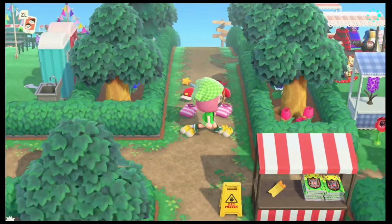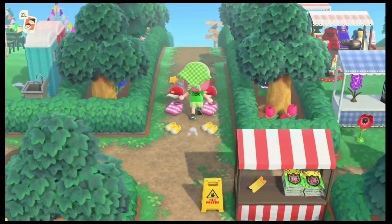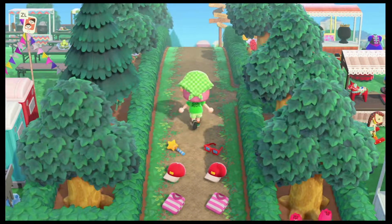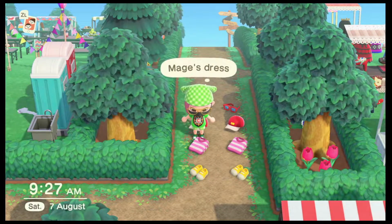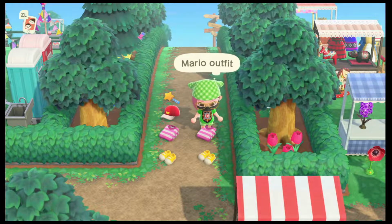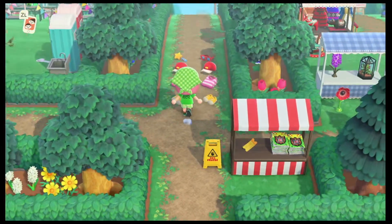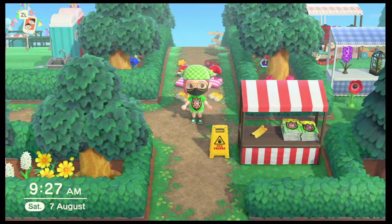Well, two actually. Because, like I said, it is a Renaissance music festival. A lot of people are walking around in cosplay here. So over here we have a little witch's outfit, and over here we have Mario's outfit. So if you come here in a dream address, you can dress up and walk around the festival just like people would do normally.